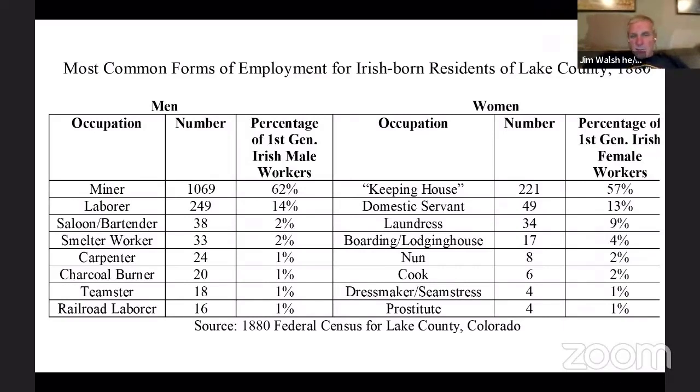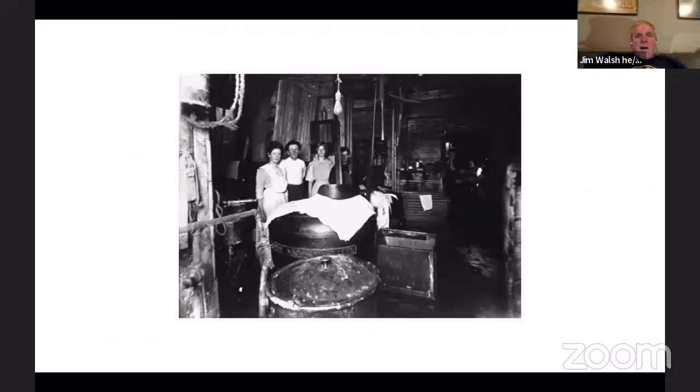62% of all the Irish-born men in Leadville were miners who worked underground. Of the women, the majority who were single and could earn a wage worked as servants and laundresses. It just gives you an idea of the kind of labor they were doing. Here's a photo of a washing business.